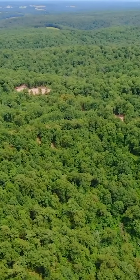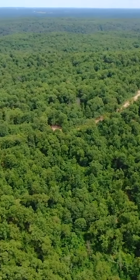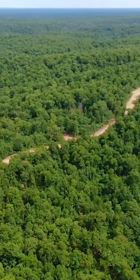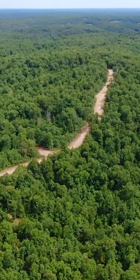Fantastic area for wild turkey, as well as white-tailed deer. There's a little creek just a few hundred feet west of this property, so I'm sure that the wildlife use that for a water source. Cross over the property to get there.